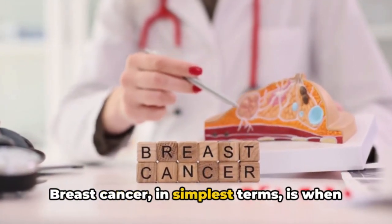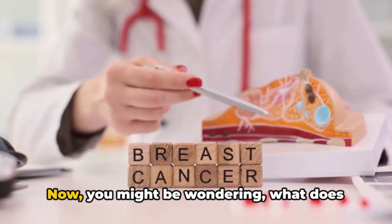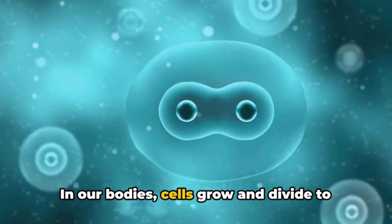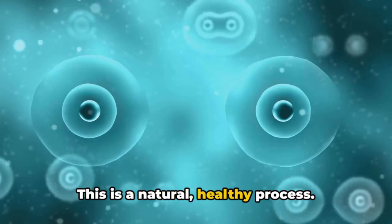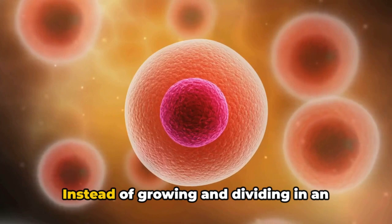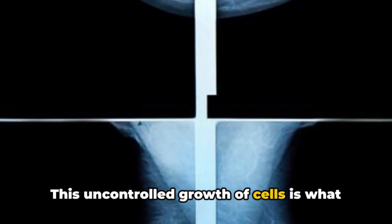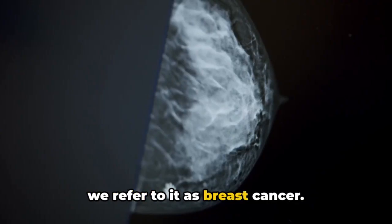Breast cancer, in simplest terms, is when cells in the breast start to grow out of control. Now you might be wondering, what does that mean? Well, let's take a moment to understand what is happening here. In our bodies, cells grow and divide to replace old or damaged cells. This is a natural, healthy process. But sometimes, this process goes awry. Instead of growing and dividing in an orderly manner, some cells might start to grow without any checks or balances. This uncontrolled growth of cells is what we call cancer. When this happens in the breast tissue, we refer to it as breast cancer.